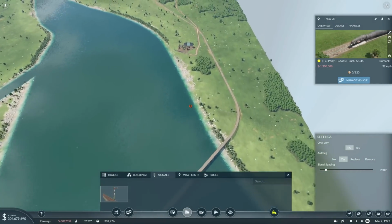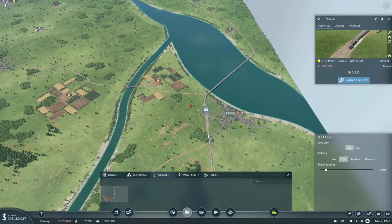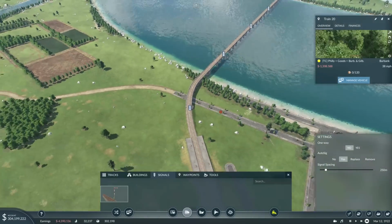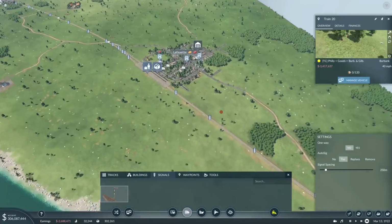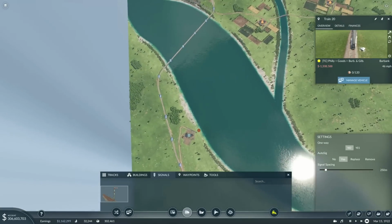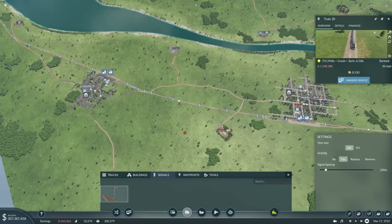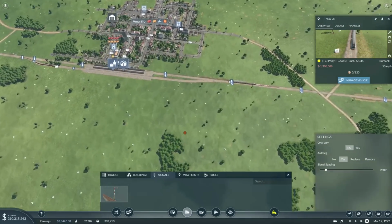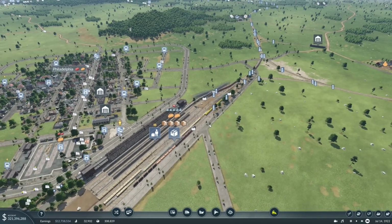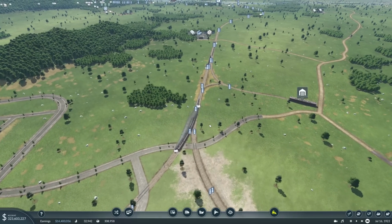We also don't have signals on any of this section of track right here between Lafayette and Burbank. Interesting. Again, we should absolutely fix that and get some signals between all of that. And we'll do the same over here as well. And that should keep the trains moving a bit more efficiently at this end of the country, I guess, is what we're dealing with. That should get things moving very, very nicely for us. So I suppose we can go ahead and leave it there for today.